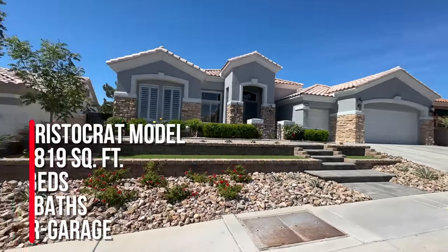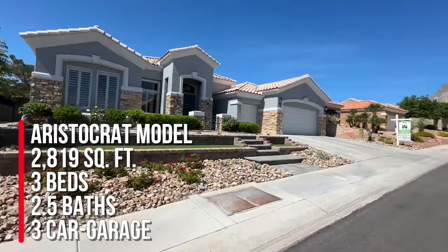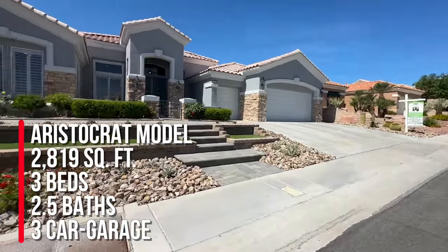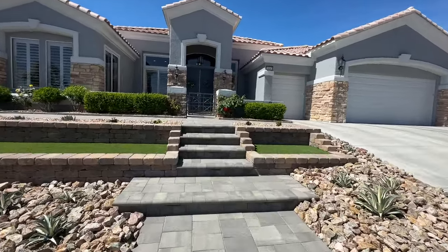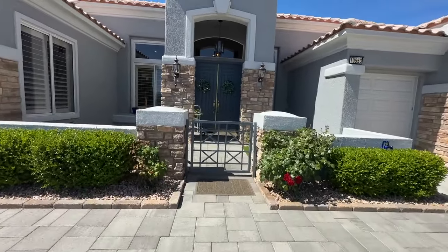This home is called the Aristocrat Model, and it's 2819 square feet with three bedrooms, all with oversized walk-in closets, 2.5 baths, and a 3-car garage. The lot size is a little over 8,200, which is nice. This home was built in 1997, so it was part of the last phase of Sun City Summerlin.